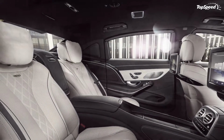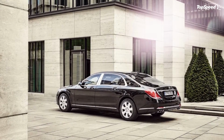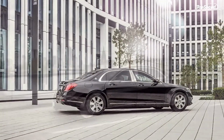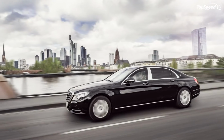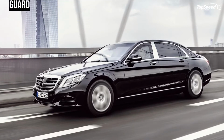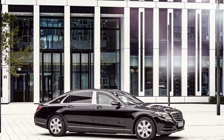Inside the S600 Guard, you'll find a lot of the same design and styling cues as the normal S600. In the rear, however, the extra length gives more space to passengers. Two executive seats come as standard equipment in the rear, and there are other exclusivities like innovative voice amplification.